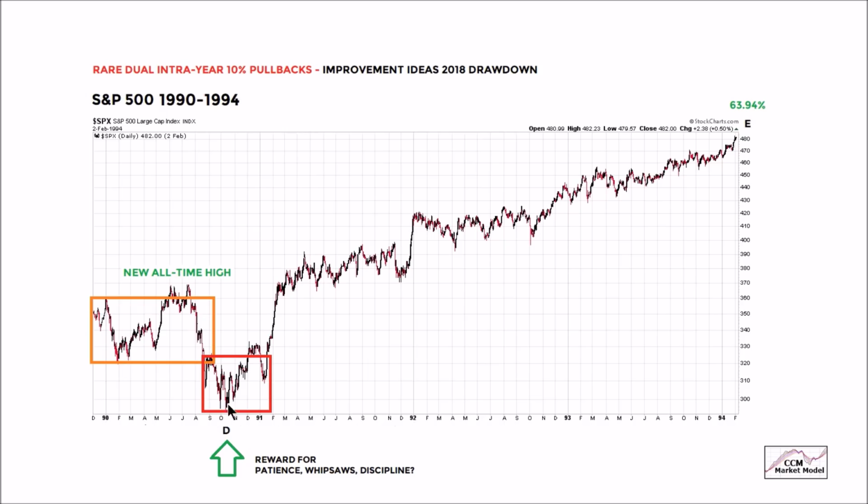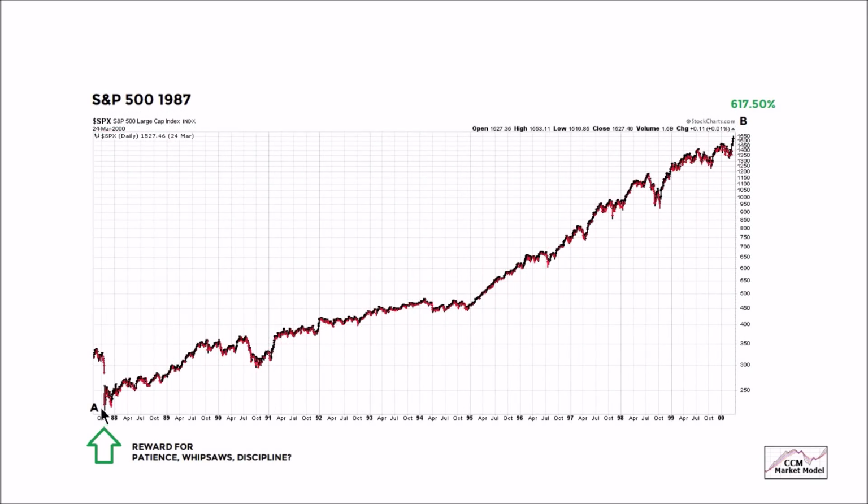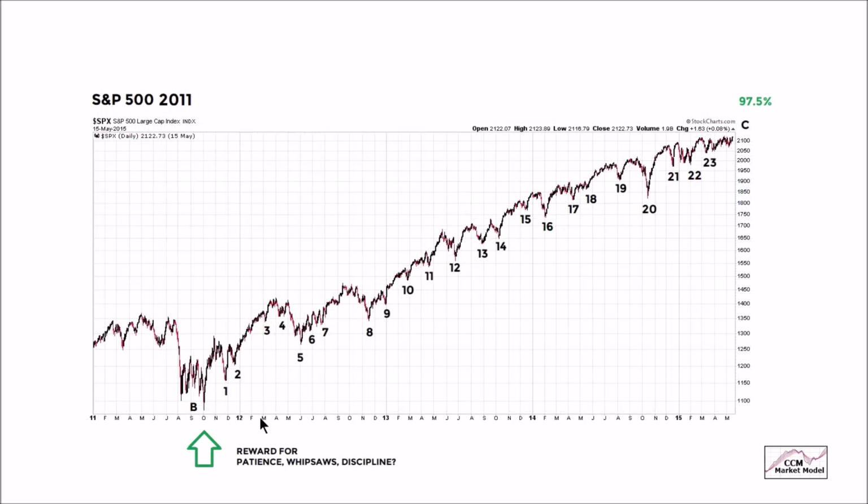Off of that frustrating low and frustrating period in 1990, which is somewhat similar to what we just went through in 2018, we made a new all-time high and then plunged. From this low here, really good things happened on the order of roughly 64% in the S&P 500. And in the 1987 case, really, really good things happened for a very long period of time. Trying to make a stand here, tried to make a similar stand in 2011. For those market participants that were able to stay in the game here, despite a devastating plunge in the rearview mirror, for those who executed properly off of this low, really good things happened for a long period of time.